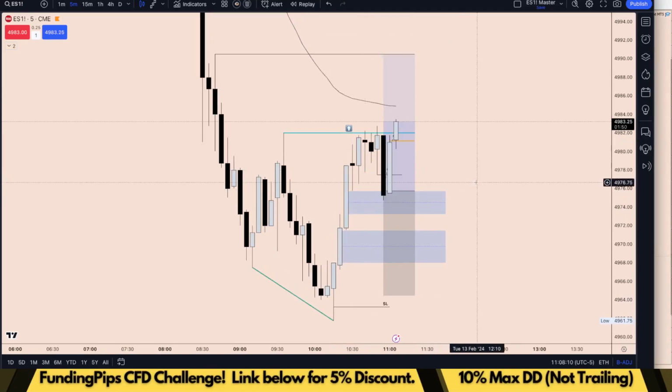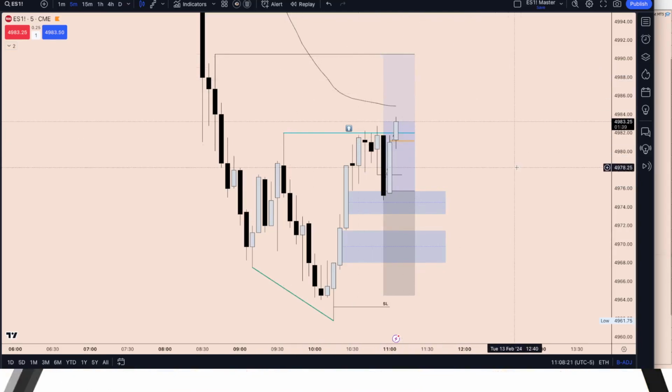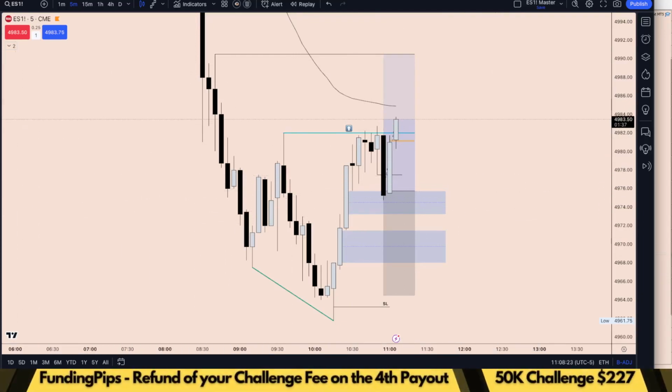Price is pushing off the bullish fair value gap. I hope maybe some of you faded me and kept the limit order live. This would be my main partial or main target right here at the 1.3:1 risk to reward ratio. Maybe some of you caught it, maybe not.